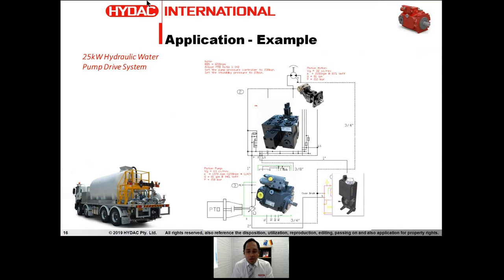The system consisted of our PPV100M pump driven by the truck PTO, which then feeds into our LX6 pressure compensated load sensing valve, which then feeds into our MPF 202 or 203 bent axis fixed displacement piston motor to drive the water pump. The return flow goes through our 851 integrated cooler tank filter unit. So this is a very simple and very basic hydraulic system that we did recently for an OEM.